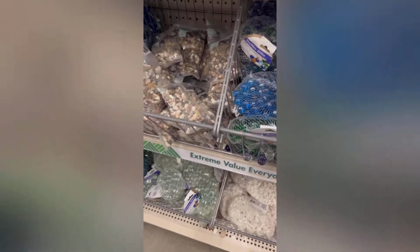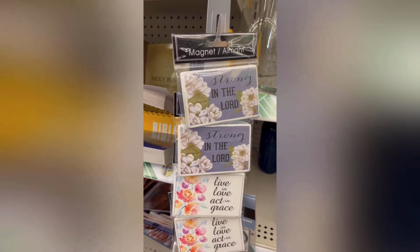This is like their floral section with all the little crystal rocks, the sand, the jewels, the pebbles. Not bad for $1.25. More magnets.